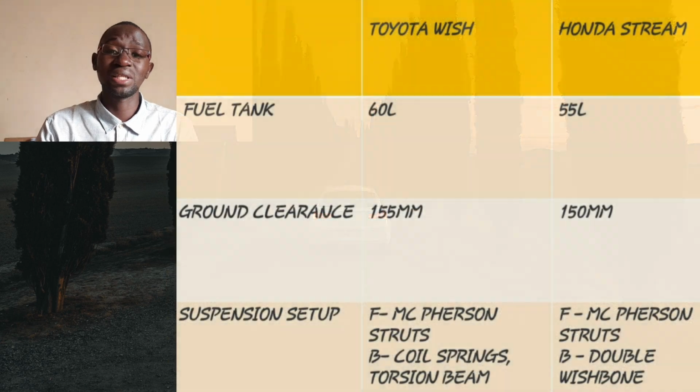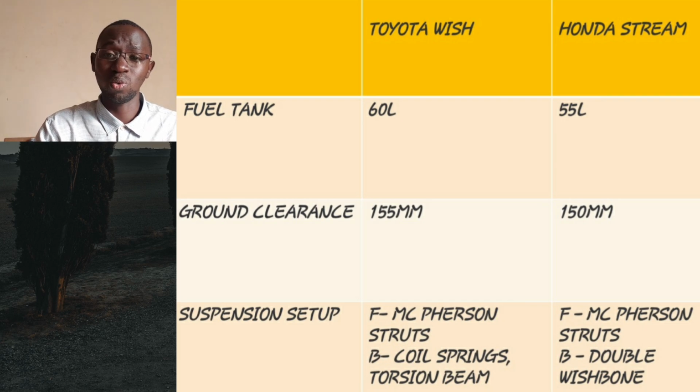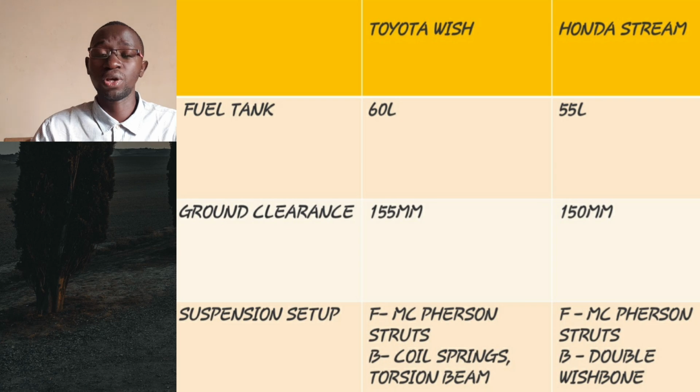The fuel tank capacity in the Toyota Wish is 60 liters, which means you'll get a longer driving range in this MPV compared to the Stream, which has a smaller 55-liter tank. Ground clearance is not such a big issue in these two MPVs. With their stock wheels, they fall slightly below the recommended 165mm clearance, but they are not too bad. Just install slightly larger wheels and you'll be good to go. Or you could even just keep the stock wheel size if you don't frequent roads with very uneven surfaces.